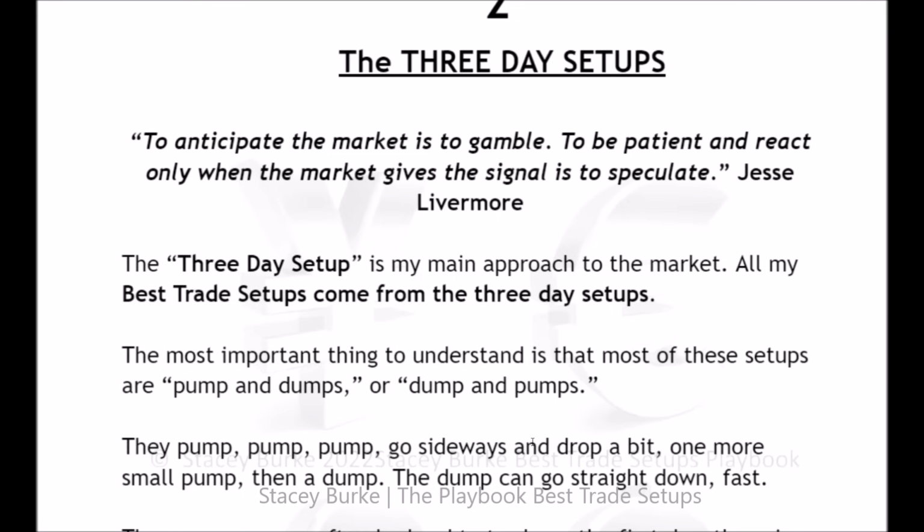On page 31, I review the 3-day setups. And again, I'm going to just reinforce to traders Monday to Wednesday, Wednesday to Friday is a template. So there's been a lot of overlap and misinformation, and that confuses traders. And it's important to keep things as simple as possible. The 3-day setup is my main approach to the markets.